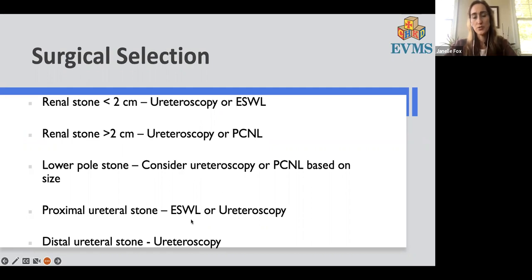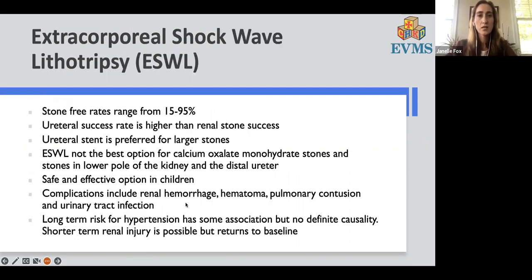Proximal ureteral stones are amenable to ESWL or ureteroscopy. Distal stones, ureteroscopy, those are kind of easy, no-brainers. In terms of ESWL, the stone-free rates are highly variable, and a lot of this is because ESWL was used for everything, and then they kind of got better about realizing which stones it worked for. So namely, the mid and the upper pole stones, the proximal ureteral stones, stones less than 2 centimeters, stones you could see.